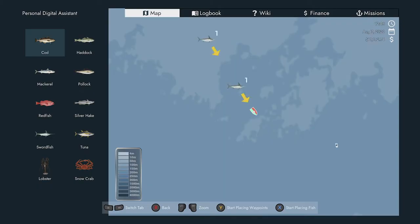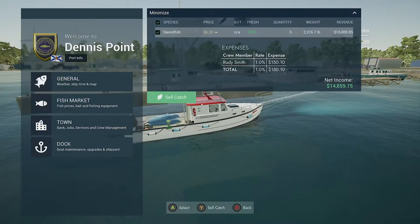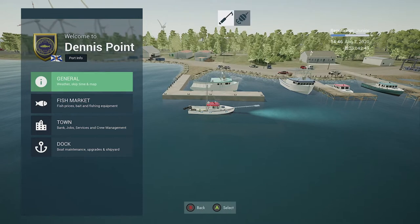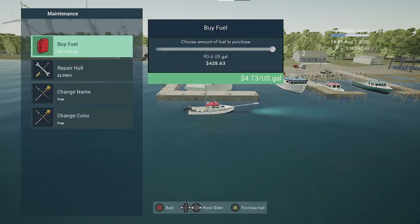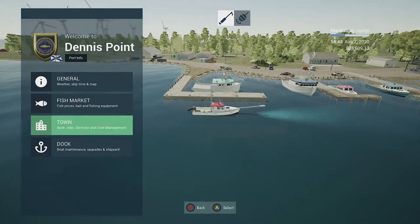So let's see. We got 2 ports unlocked. Let's see which one's the best for swordfish. 8:30 at Yarmouth, 9:02 at Dennis Point. So we're going to Dennis Point again. Okay, sell fish on board. See, we only gave him 150. That's where you want to kind of work your crew member that way. 14, we paid for some of the stuff that we had done. Let's check our gas. 90, we'll top it off, I guess. We'll repair it, make sure everything's top notch.